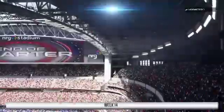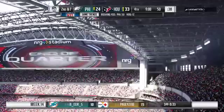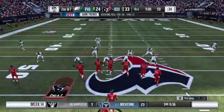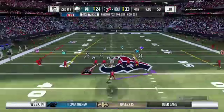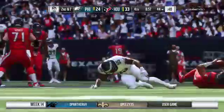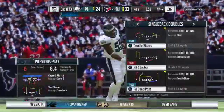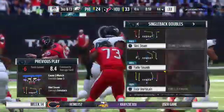Back now in Houston. From the 50, it's Watson. Under pressure now, Watson, and down he goes. Brandon Graham in there to drop him for his 5th sack of the year.